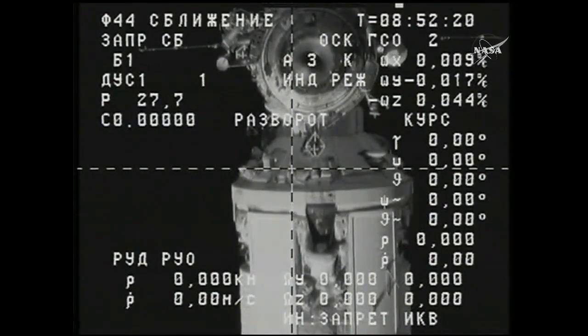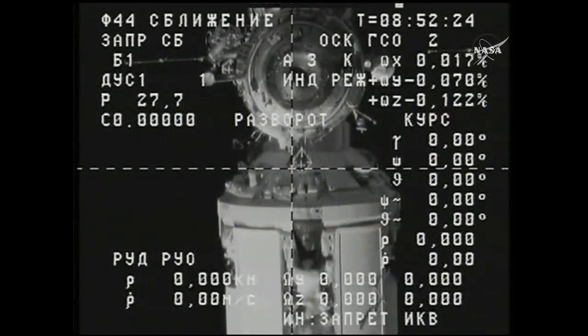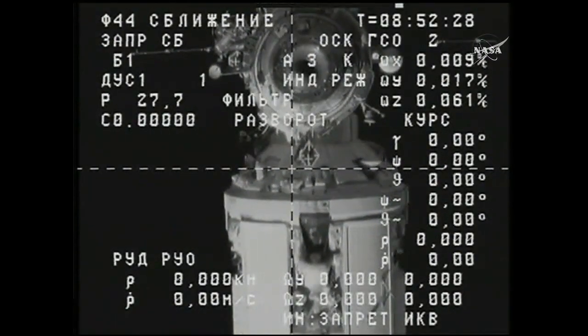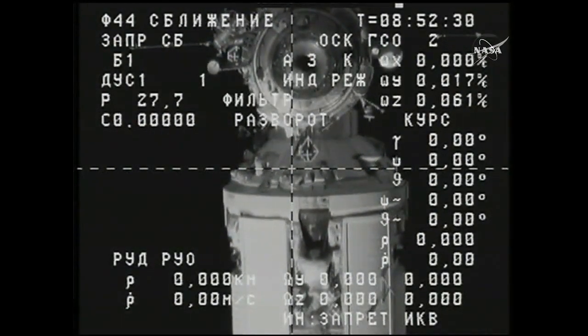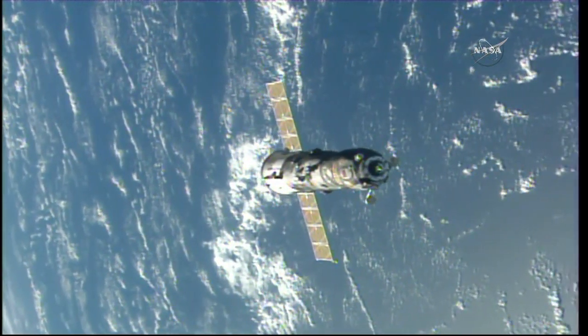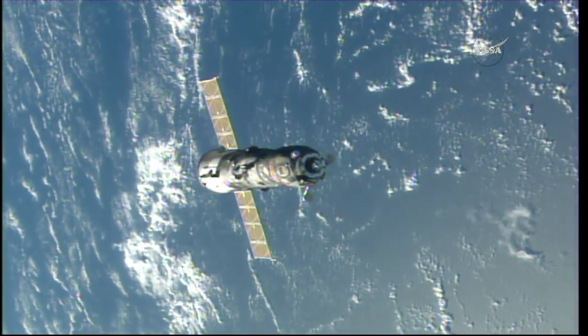Ready to send the command to retract the antenna on your go. Copy your go to retract the Kurs antenna. Command has been sent to retract the antenna. Copy, Alexei.